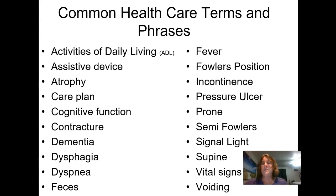Cognitive function. Cognitive function is your ability to think, to rationalize, your judgment. That would be your cognitive function. So when we start learning about dementia, we're going to find out that dementia is a loss of cognitive function. It's a loss of your ability to think or rationalize or have judgment or understand, or your memory, to the point where it's affecting your activity of daily living.